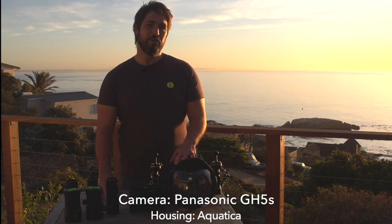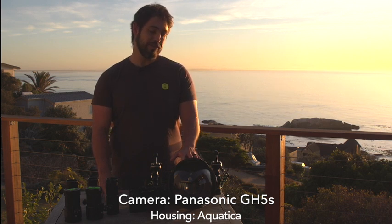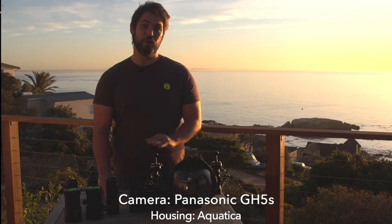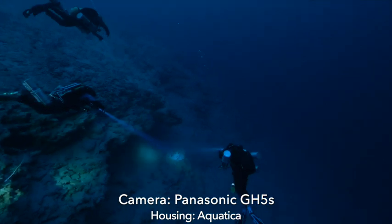Also, out of the box, you have the option to get it deep rated, which I think is 90 meters. But I've used this particular setup down to 120 meters off South Africa looking for coelacanths. Unfortunately, we didn't find any, but the housing worked flawlessly at depth. All the buttons, all the dials, no resistance, no issues whatsoever.